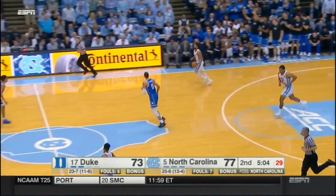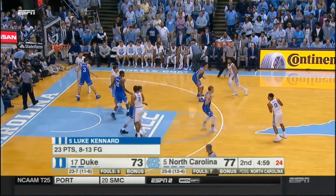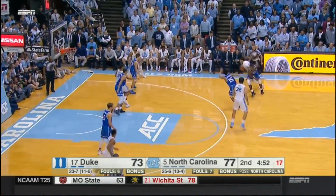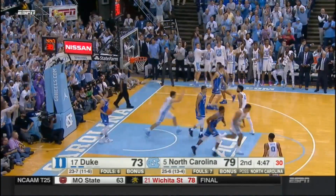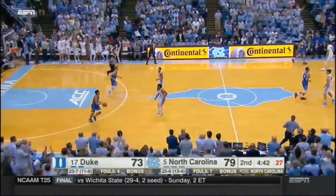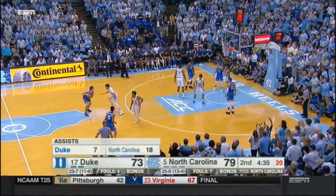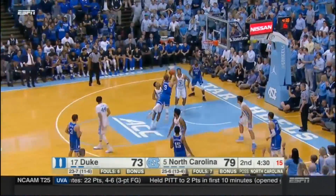A great curl, and he just shot right over the top of the smaller Nate Britt, who is in good position, but Kennard's just bigger and longer. That was just good offense being a little bit better than good defense. Jackson off to May, cutting to the basket and laying it in. Two great finds from Justin Jackson. Well, North Carolina leads the ACC in assists, and you can see why in the last several possessions.